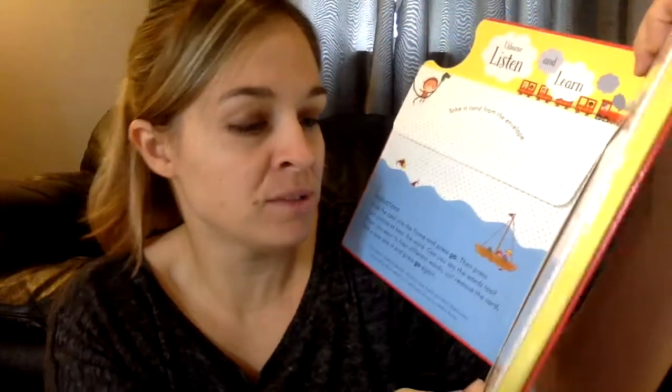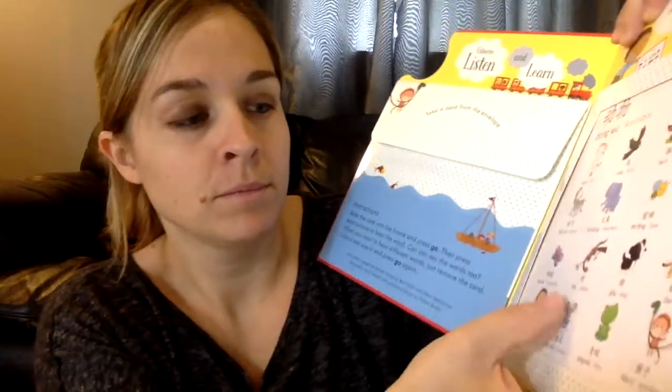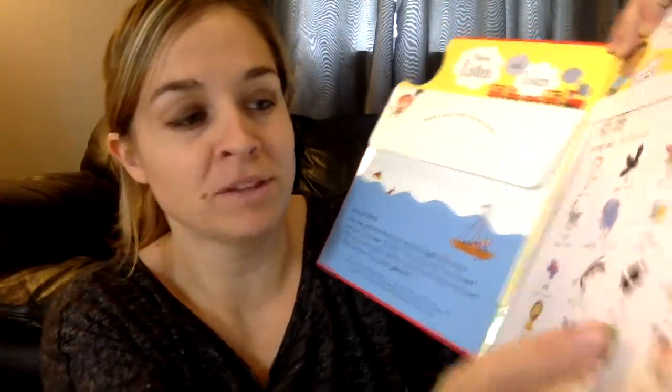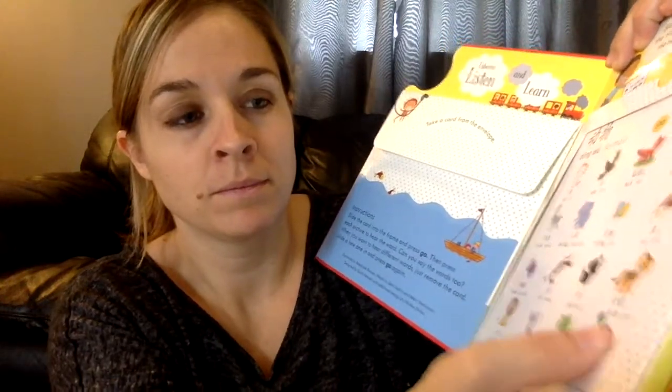So let's hear how you say lion. 狮子、老鼠、 That's mouse. How about frog? 青蛙、猴子。 Monkey. So yeah, so this is really great for learning languages.